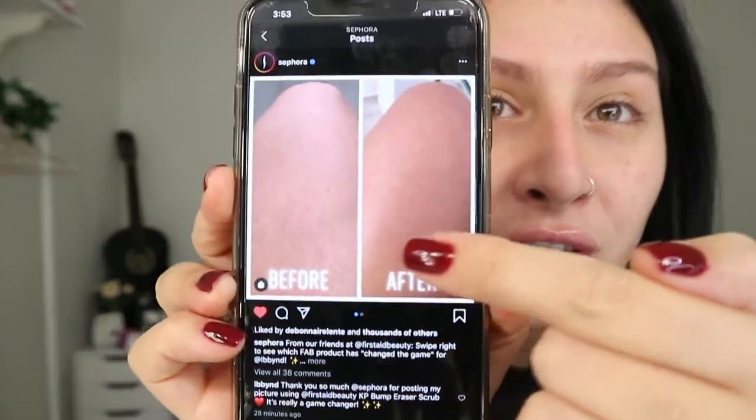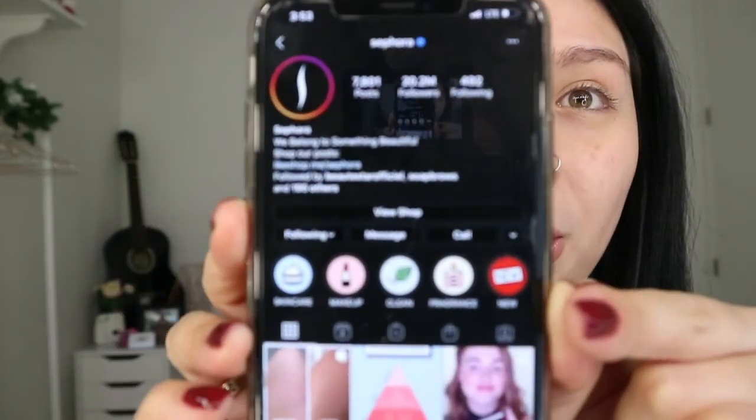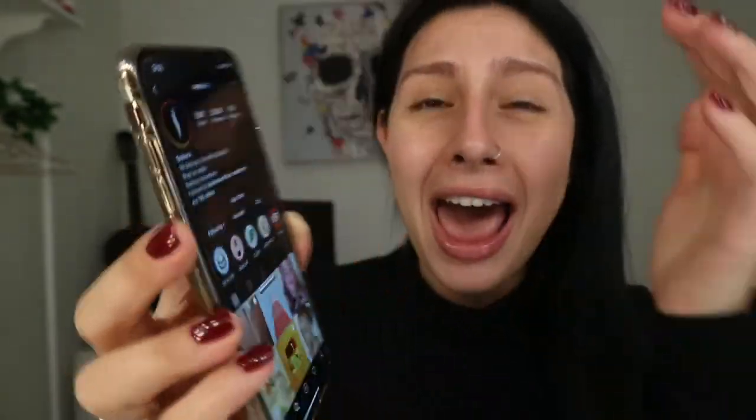This is my before and after using the KP scrub from First Aid. I am freaking out. They literally have it on their Sephora page. It's right there. I am freaking out, you guys. What are the odds that I just sat down to film and I get a notification saying Sephora mentioned you in their post?